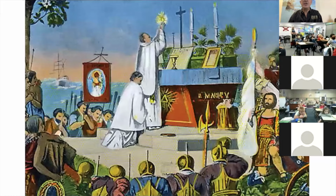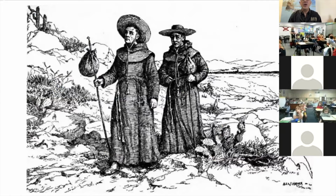So when the first Spanish explorers came to Florida, they brought their religion with them. They were Catholics. This is a certain type of Christianity, and they brought priests with them. And this is a painting of what one of the very first church services might have looked like on the beach of Florida when they landed. Now, this is a very fancy painting. It probably wasn't this colorful or elaborate. You can see some soldiers there. You can see some Native Americans off to the left, and even a ship way in the background on the horizon.